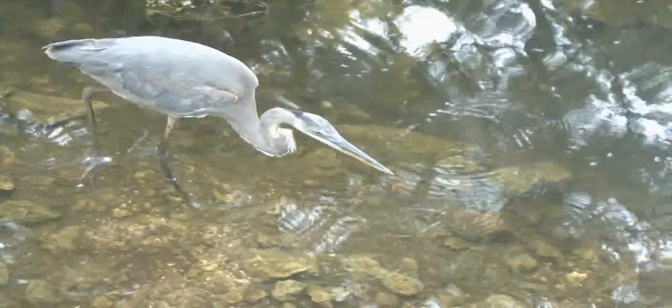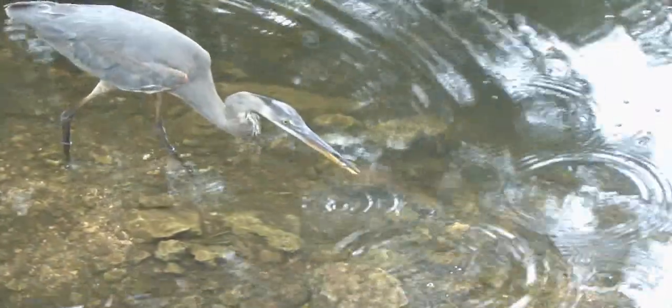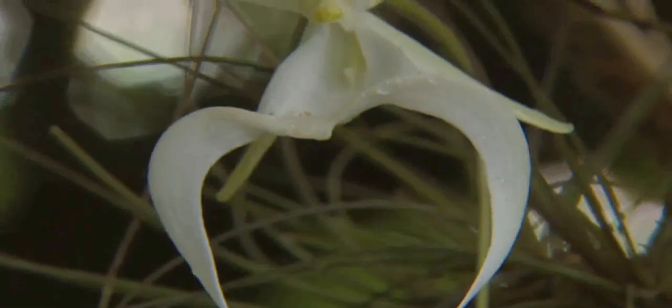In addition to the variety of wading birds, Big Cypress is considered the world capital of orchids. More than 40 different species of wild orchid call the Big Cypress Swamp home. And most of them are found only in South Florida.